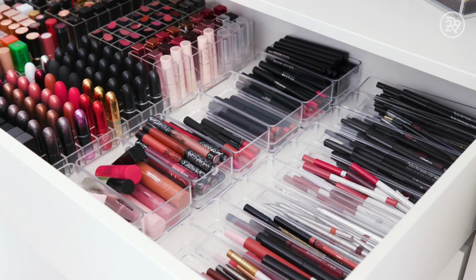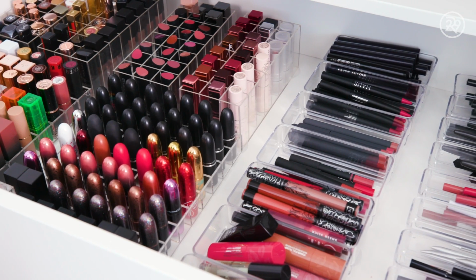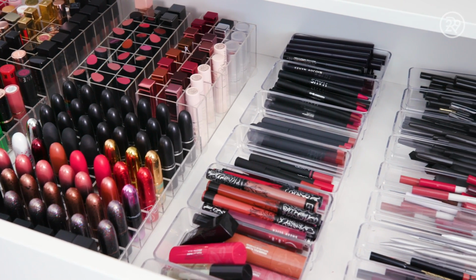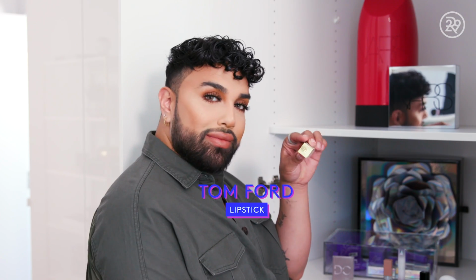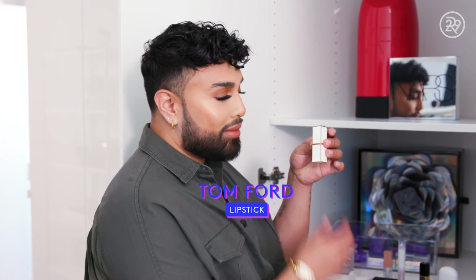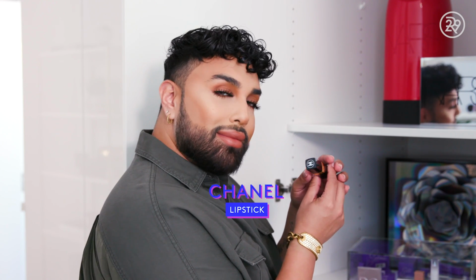Down in here, it's all about the lips and it's all about the cheeks. Every shade that you can imagine. Every finish that you will ever need. Some of my favorite lipsticks are these Tom Ford lipsticks. I just think that they're so aesthetically beautiful. I also really love these Chanel lipsticks. These really take me back because I want to say that a Chanel lipstick was the first luxury makeup product that I ever bought.